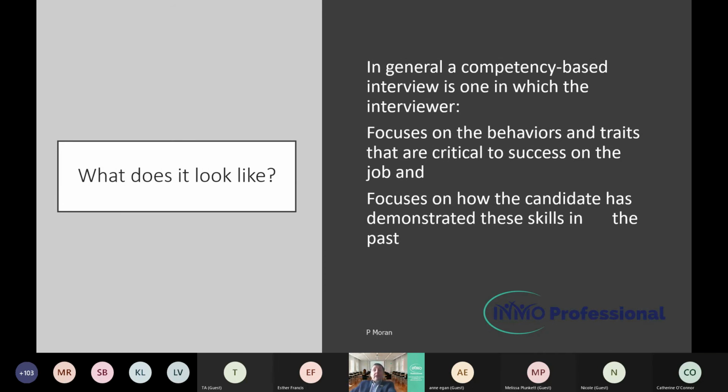In terms of what it looks like, a competency-based interview is one in which the interviewers focus on behaviours, so it's behaviourally related. All that means is they're looking for examples from your practice. What were your behaviours that demonstrated a particular competence? They're not looking for you just to tell them the theory about it. It's always about what the behaviours were. They focus on how the candidate has demonstrated the skills in the past. So again, these are the stories. Have them prepared, and be able to adapt them in the interview. Have a number of different stories, a number of different examples, and then be able to adapt them to the question.